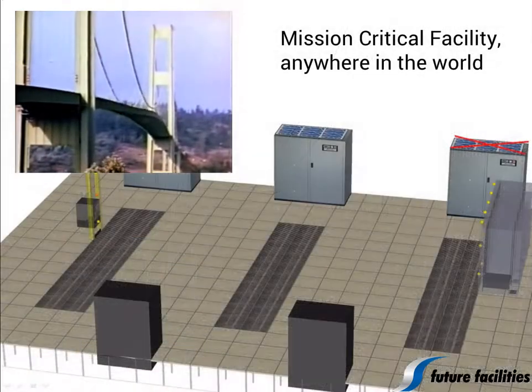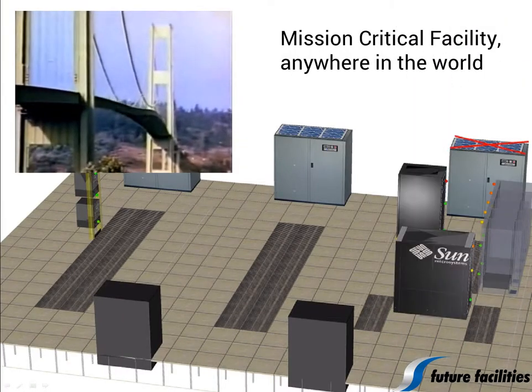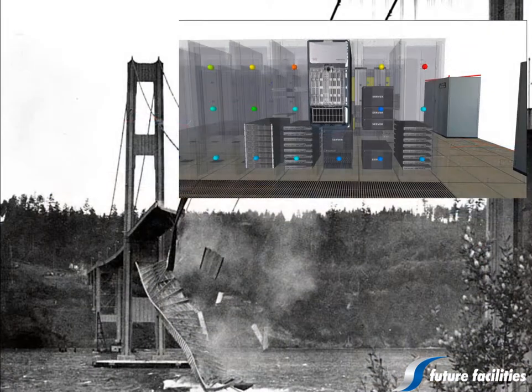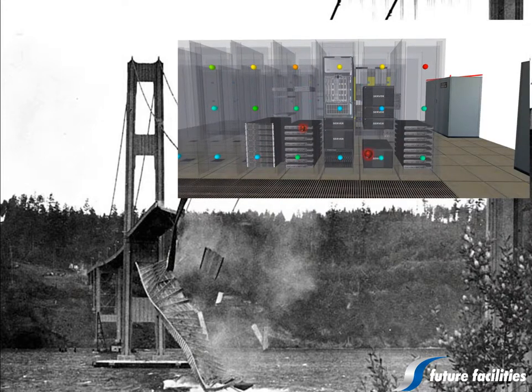What do the Tacoma Narrows Bridge and every mixed-use, mission-critical data center in the world have in common? The bridge in its day and data centers today do not take advantage of modeling and simulation to properly account for operating conditions. This oversight put the bridge on a path to disaster. Data centers are following the same exact path. Data center failures are not as visually spectacular as a bridge collapse, but they are a catastrophe in their own right for the operator.